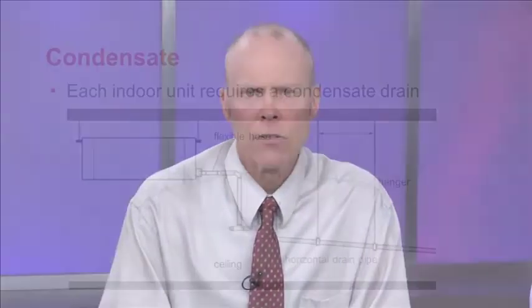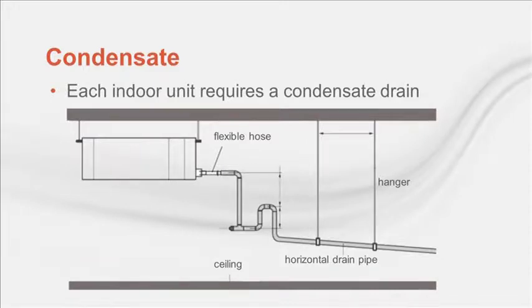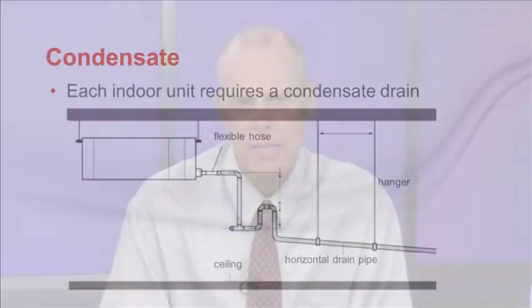And of course, the indoor units serve as evaporators in the cooling mode, which results in the formation of condensate on the coil that must be managed. So they commonly include either an integral or field-installed condensate pump. Each VRF indoor unit needs to be individually piped to a condensate drain or disposal system.